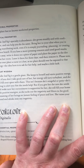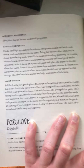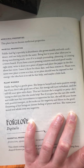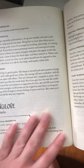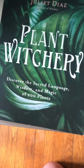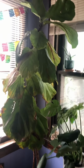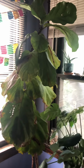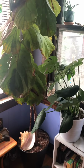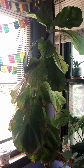But if you give her the care she needs and make sure her environment is supportive for her, she will fill your home with positive energies as she sucks out the negativity and filters in the good. She raises your mood and whisks away any negativity. I'm definitely feeling the benefit of that in here. So I had to share the happiness over that with everybody. I've just been so excited to have her, just to find her. I just couldn't believe, who would do that? Who would do that?